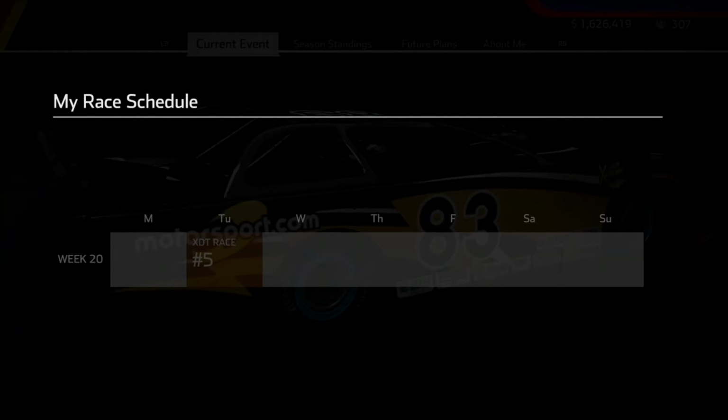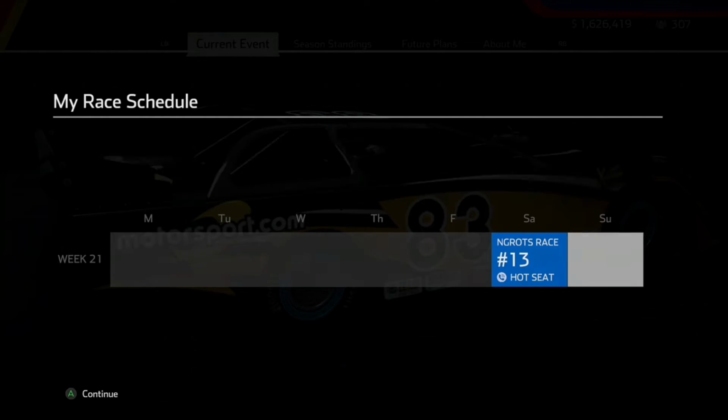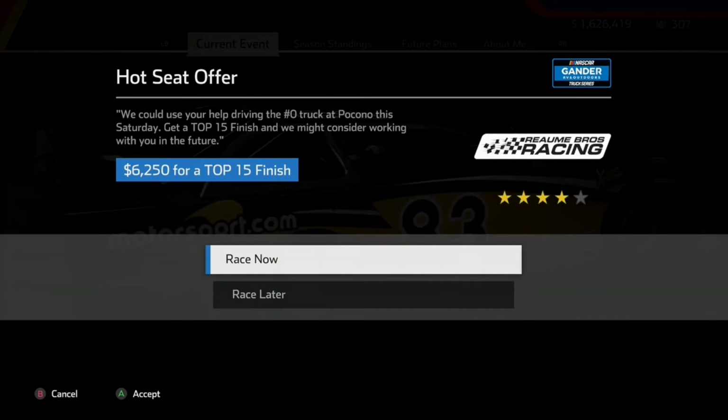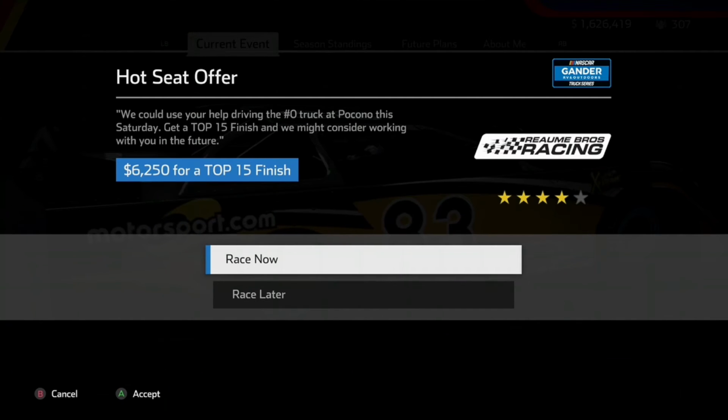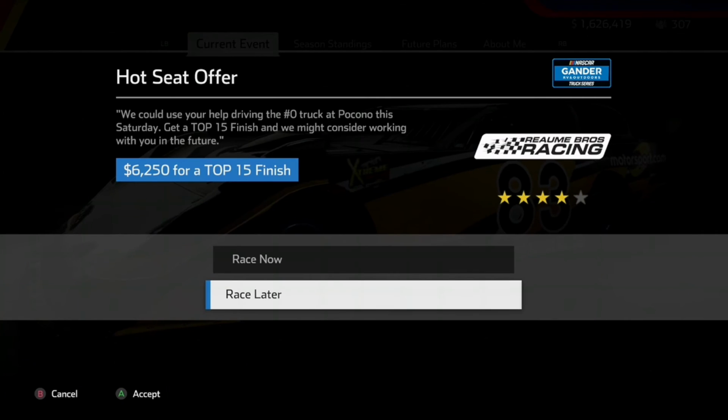Actually, we do possibly have a hot seat opportunity, and we do, with a 4-star car, this star truck this time, with Rium Brothers Racing, and we need a top 15 finish at Pocono, which is one of my worst tracks. So we're going to have to hope that that goes well. So we're going to be going in that 00 car.